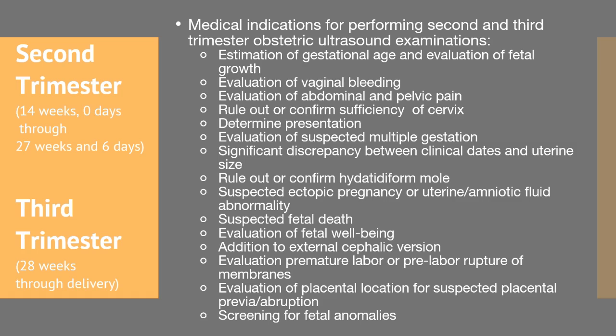There are some anatomical issues found with the kidneys, the heart, whatnot on the anatomy scan, and you want to follow up on those things. You're not getting a heartbeat, and you'd expect to be getting a heartbeat. You want to confirm that suspected fetal death. You want to look at the overall well-being. You want to be able to assist with a cephalic version and be able to successfully turn the baby and make sure the baby's being safe. You want to rule out premature rupture of membranes and get a fluid level, check on placenta function, location. There's just so many things that it's usually not too hard for medical indication for these listed things.